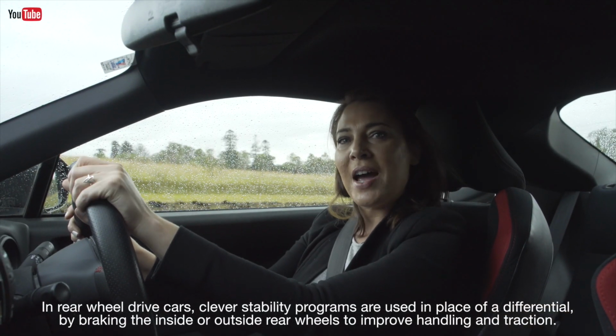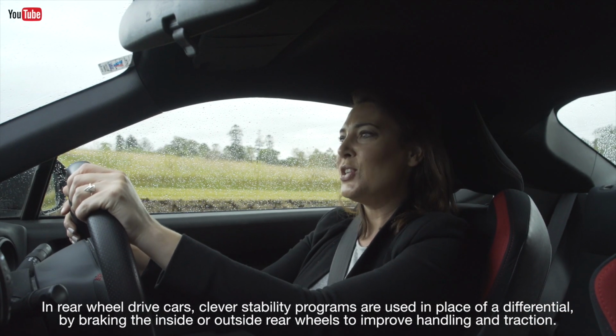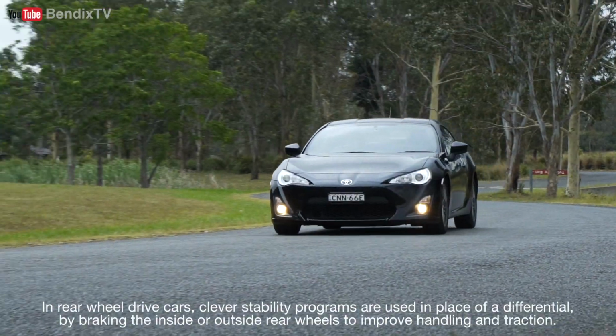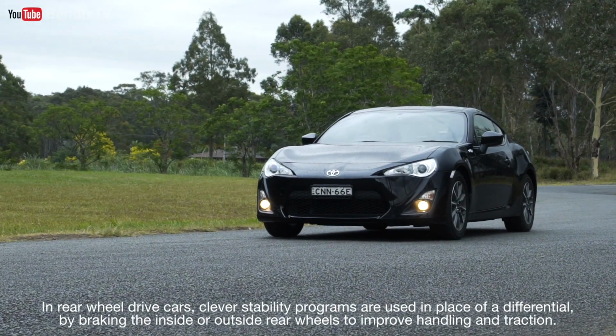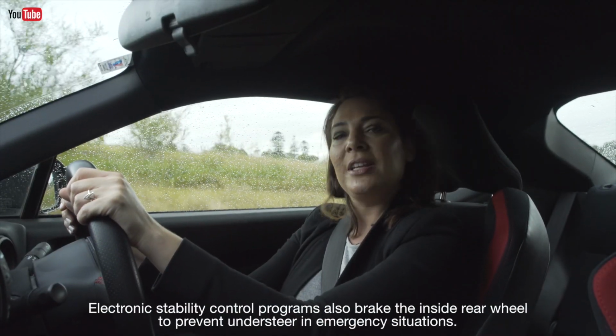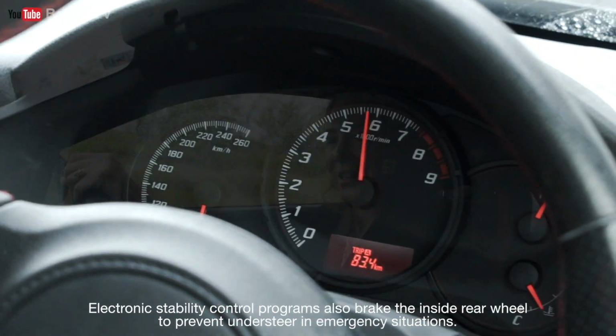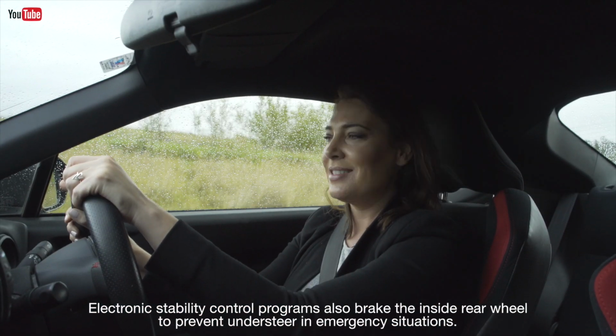In rear-wheel drive cars, clever stability programs are used in place of a differential by braking the inside or outside rear wheels to improve handling and traction. Electronic stability control programs also brake the inside rear wheel to prevent understeer in emergency situations.